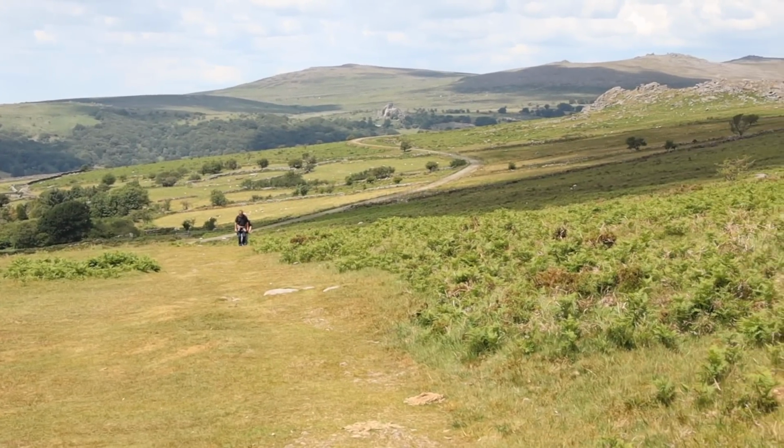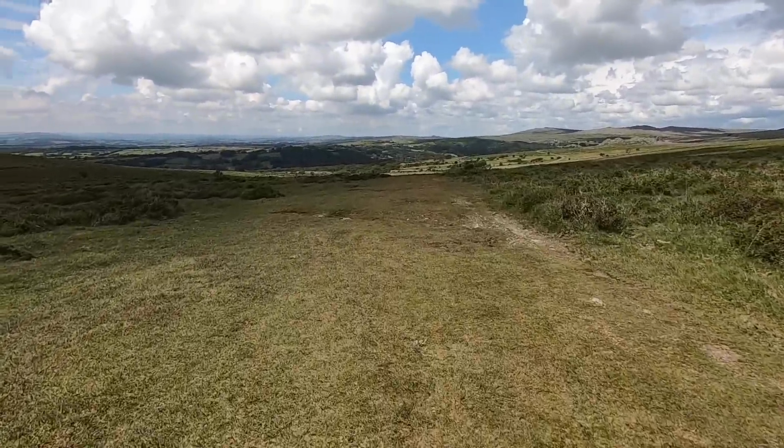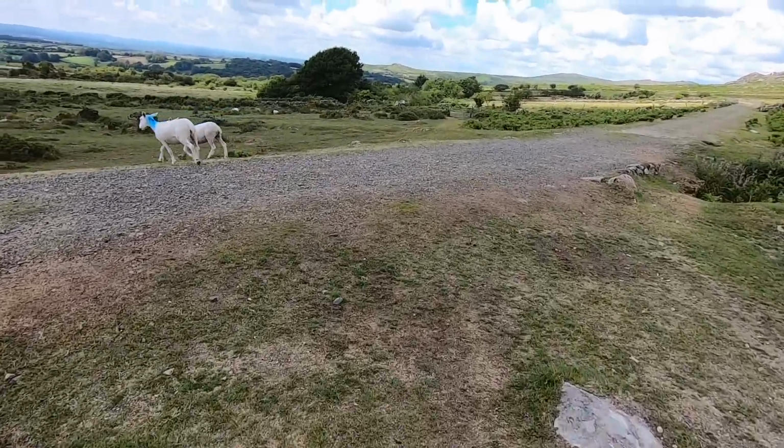I basically just drew a loop on the map. And here we are. And not a bad loop at all. Just, yeah. Maybe we'll stick with... Here we go.